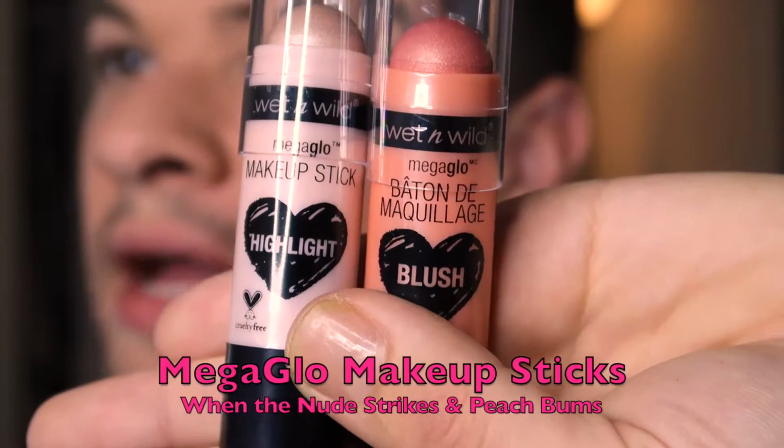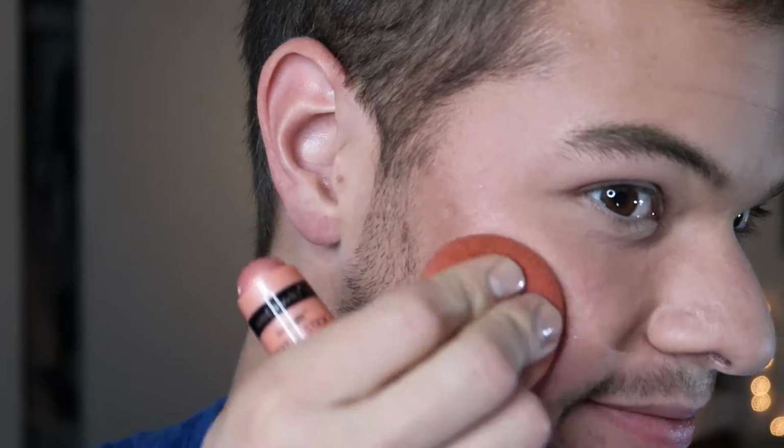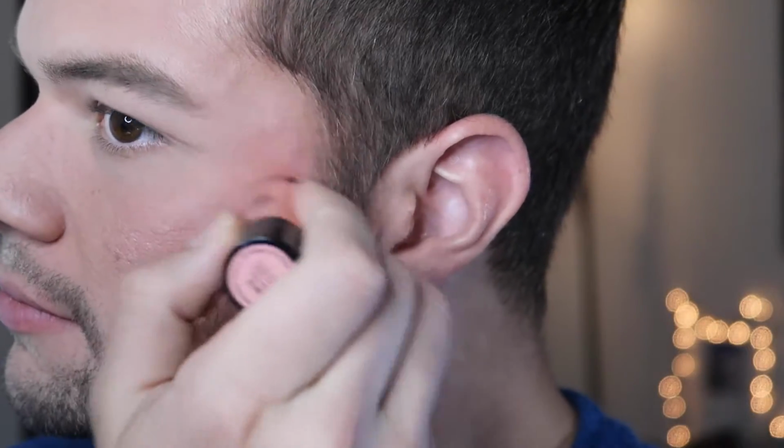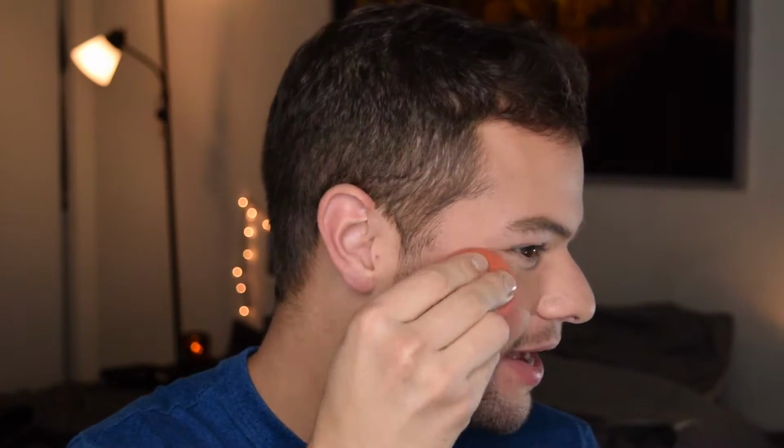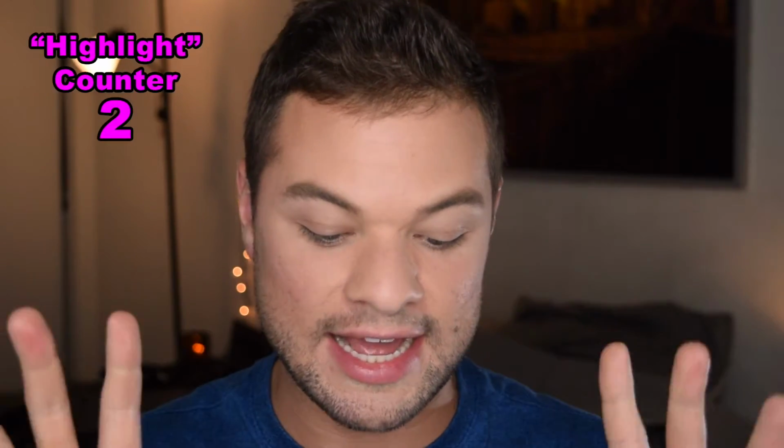Next, we're gonna move on to some cream-based products. They're called the Mega Glow Makeup Sticks, and I got a highlighter and a blush shade. So we're just gonna dab that onto the apples of the cheeks. It's a little light for me, so we might not see a lot of color once I blend it out, but it's definitely got some shimmer and glow to it. That's what I've heard, that Wet n Wild is really pumping up their highlighter game. It gives just a hint of a rosy flush there, but the shimmer is visible for sure. It's a very highlighting effect.